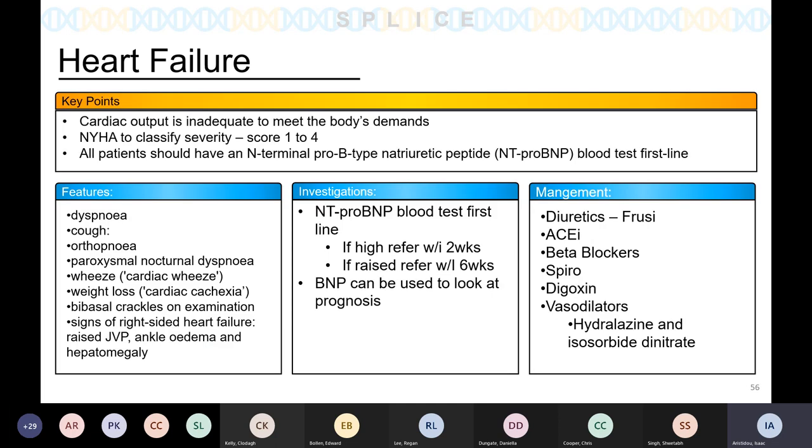So we'll talk about heart failure. This is another big one. So there are two types. You've got your systolic failure, inability of the ventricle to contract normally. This results in decreased cardiac output. Ejection fraction is normally less than 40%. Things that cause it are ischemic heart disease, previous MI or a cardiomyopathy.